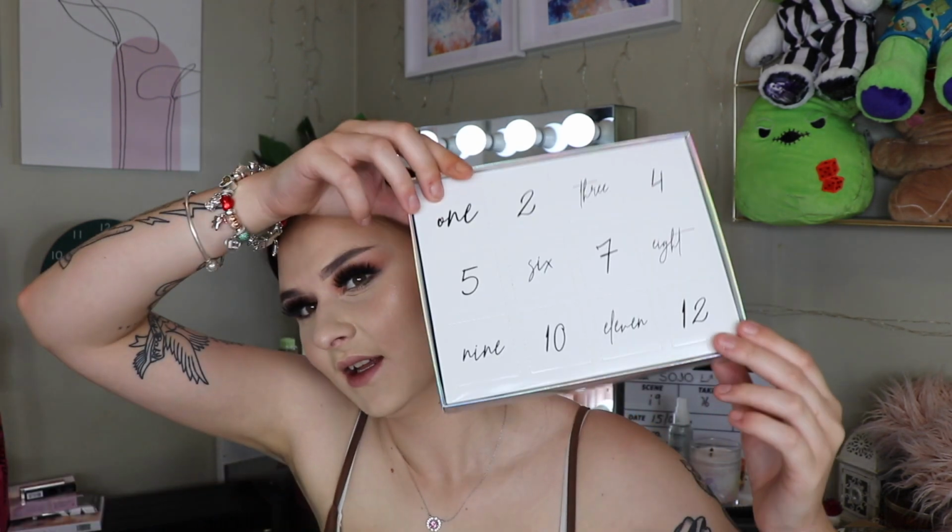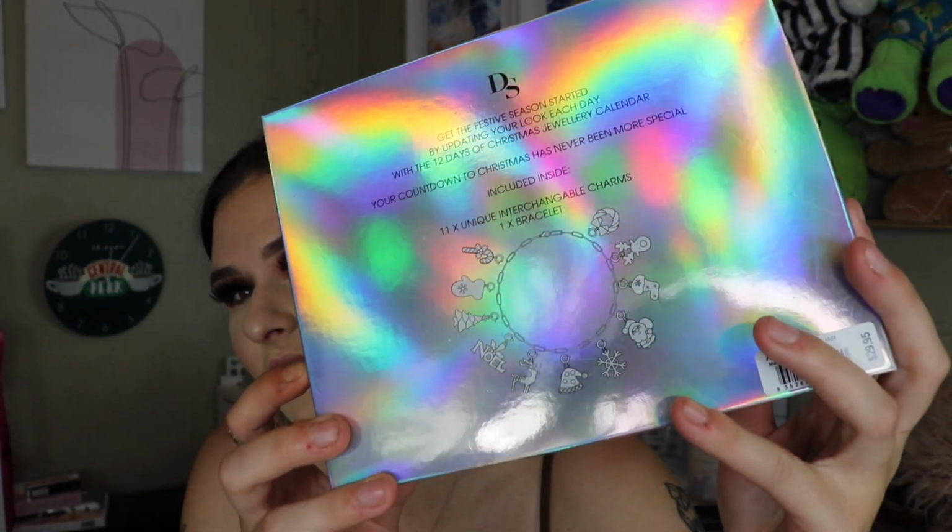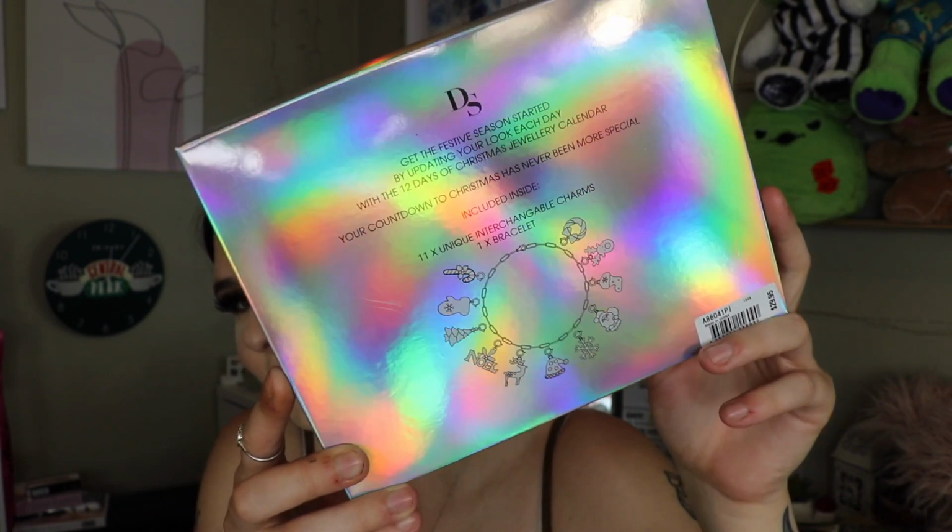And then I got this super cute little advent calendar also from my mum. I picked this one out as well. It's like a 12-day advent calendar. It comes with a bracelet and little Christmas charms. That's what it looks like on the back. It is super, super cute, and I'm super excited for that because the charms are so sweet.